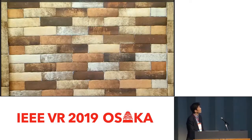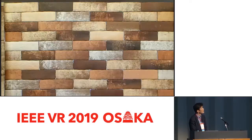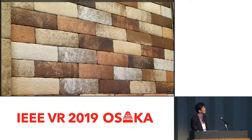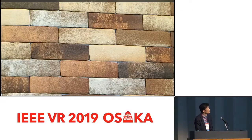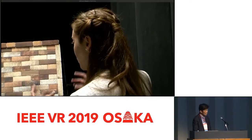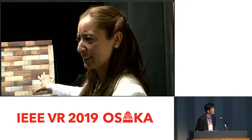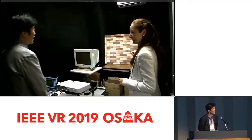Wow, the bricks are moving. Why are the bricks moving? It's shaking. Wow, that's incredible. Okay, that's it. Did you change it? Yes. It looks like all the bricks are moving as if it's alive. But the actual bricks are not moving. It's just an illusion. You tricked my brain.